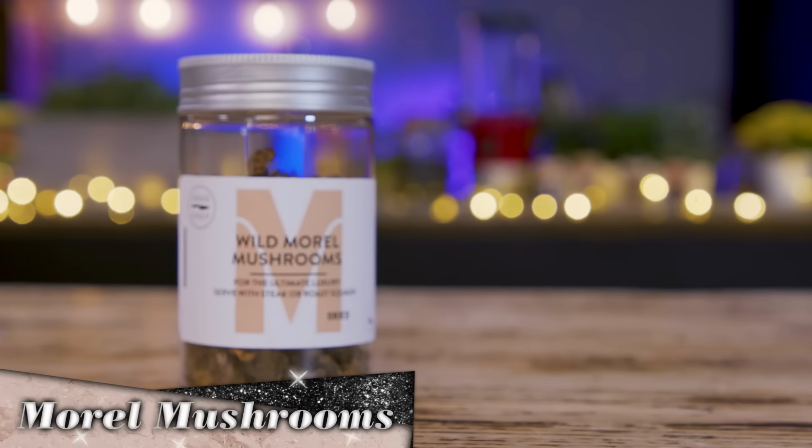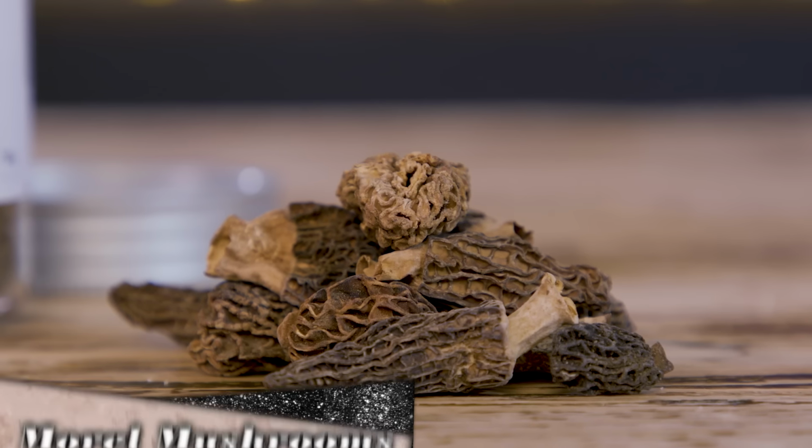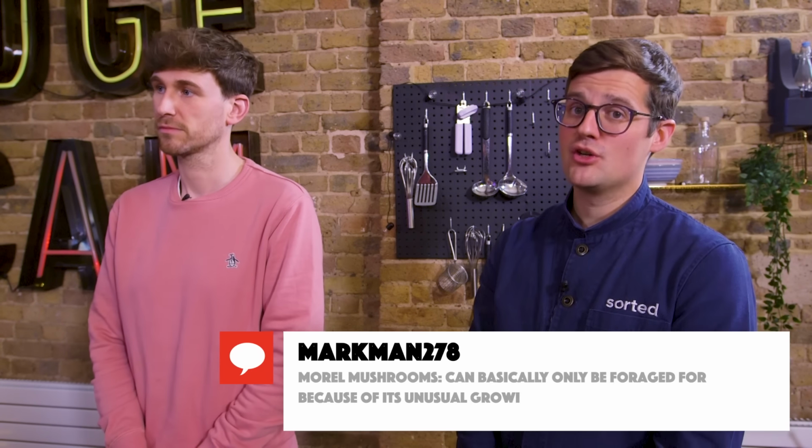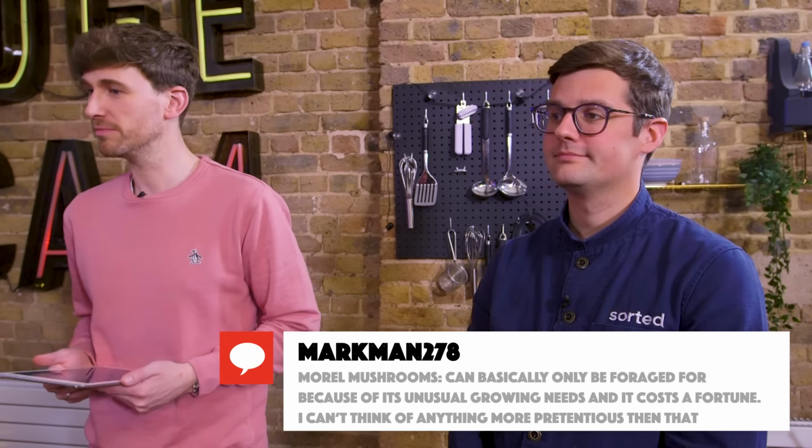They are morel mushrooms. After all that, they're just mushrooms. Not morel. Just mushrooms. Sorry. So these are wild morel mushrooms, or morcella. Highly prized woodland variety. And this idea for a pretentious ingredient came from Markman 278. Thank you. So morel mushrooms, ever heard of them?